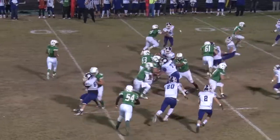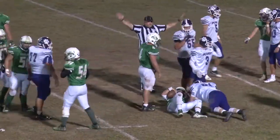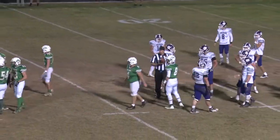They're going to fake to Cunningham. Lambiot keeps it to the left, right up the middle, off the guard. And Lambiot's going to pick up 10 yards on the carry. First down for the Dragons.